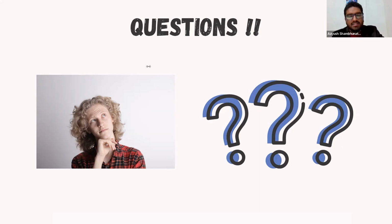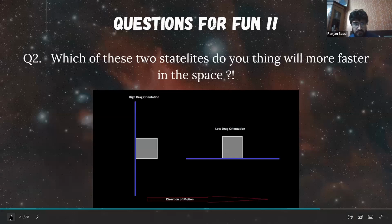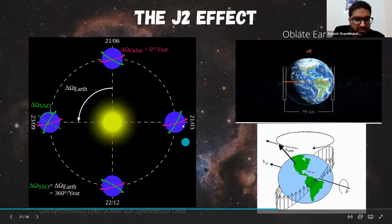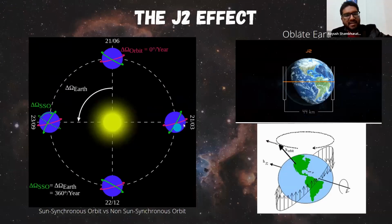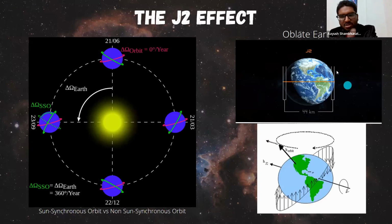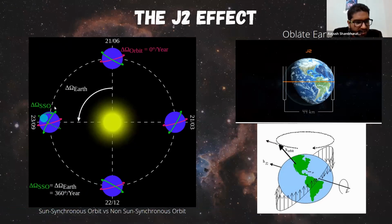What are the red and green circles? I guess this question is from the J2 effect slide. That effect is very difficult to figure out. These red circles are the trajectory if the J2 effect is not considered. As I mentioned, the J2 effect is because of the bulge in the Earth's equator. If it is not considered, the orientation of the satellite will remain constant, but it doesn't happen that way. You have to consider the J2 effect, and if we set it at the right altitude, it is going to be sun synchronous and eventually have a path in the green circle.